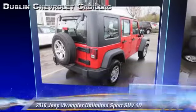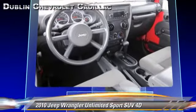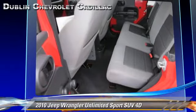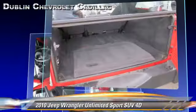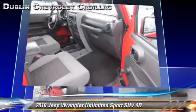The 2010 Jeep Wrangler Unlimited Sport. Powered by a 3.8-liter V6 engine with a 4-speed automatic transmission with overdrive, this 4-wheel drive sport utility vehicle with fewer than 35,000 miles on the odometer gets up to 19 miles per gallon.